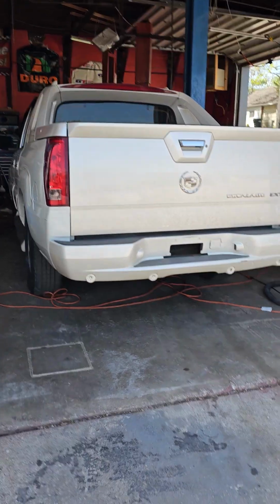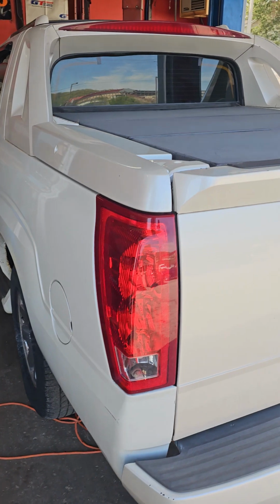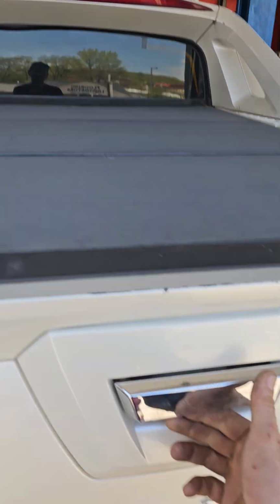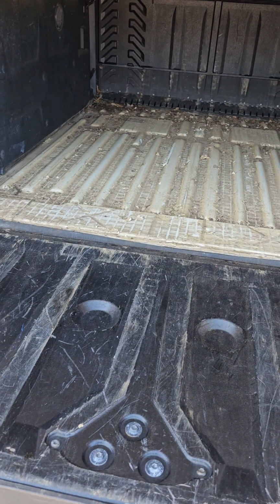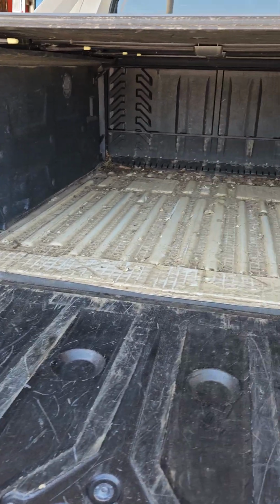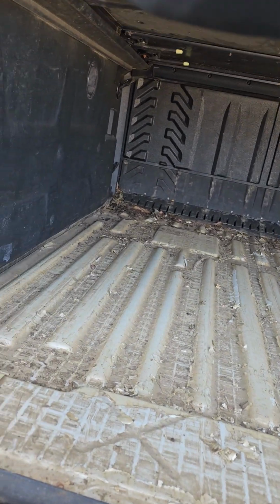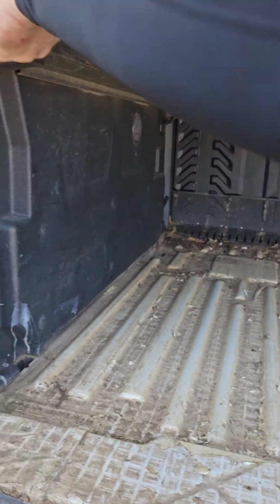Okay, so this, like she said, was a 2003 Cadillac Escalade. We're starting in the back here. It's got the hard cover. Real nice there. Tailgate and everything works just the way it should. Okay, so it does look like, I don't know if it had a liner at one time or something in there or what. I'm not for sure. It looks like it's just dirty.